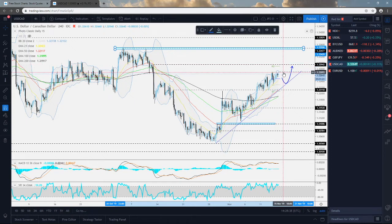But if the break doesn't happen straight away, and the pair first decides to retrace lower, then it rebounds from this upside line, then we will target much higher levels. This way, more bulls could start joining in here and potentially could drive this one much higher.